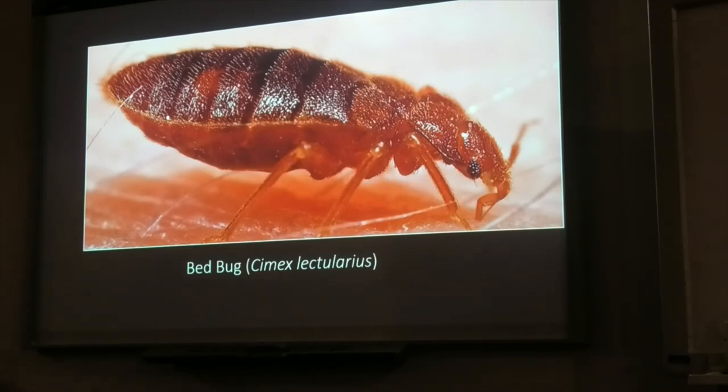They hide in the daytime in cracks in walls or on the floor, somewhere you can't see them. They come out at night when the human host is sleeping and take the blood meal, which a lot of parasites do, they like the blood. Dozens of individual bed bugs can attack the same host at the same time, which makes you very itchy. You have lots of itchy welts all over you after a bed bug infestation.